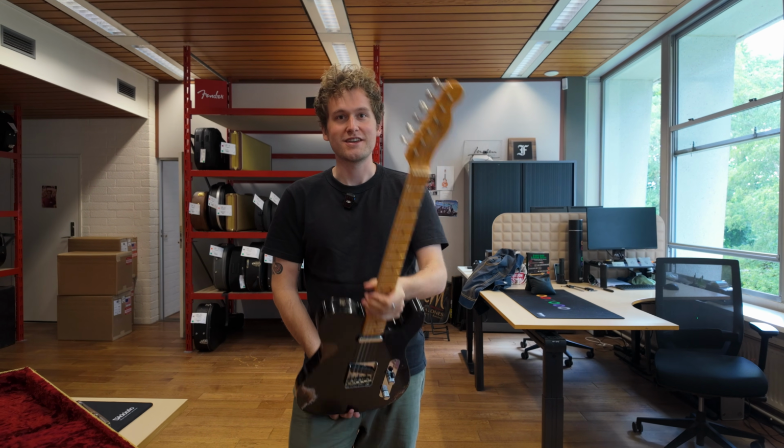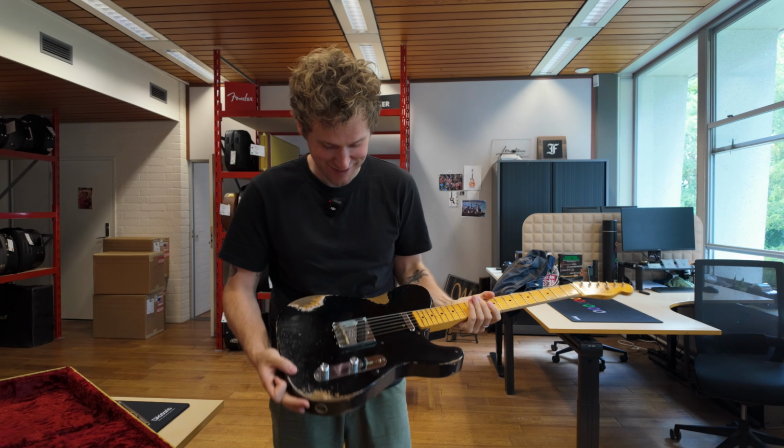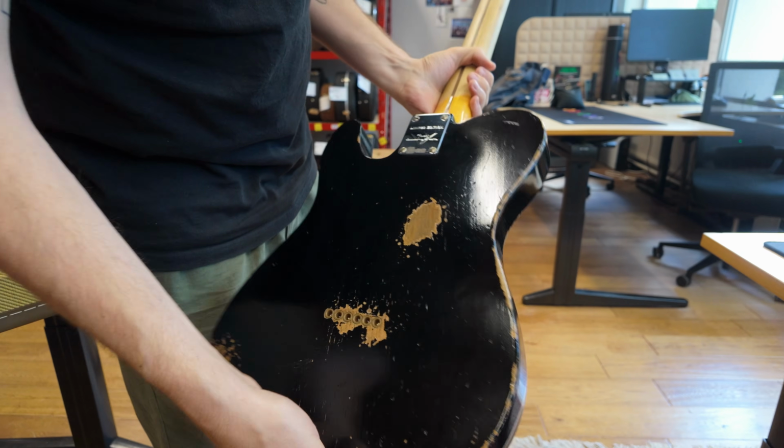To me this is just a Telecaster. An Esquire with another pickup is a Telecaster to me. But it looks great in this black finish. A lot of relicking here on the back as well.